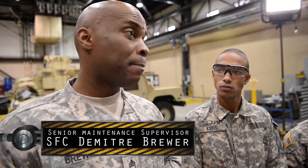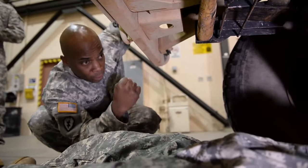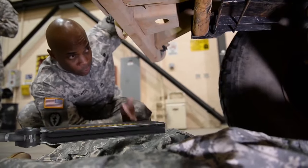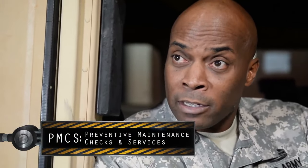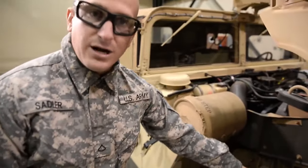Because the worst thing that could happen is we say, oh yeah, it's good, you get out there and it's not. Make sure that drive shaft isn't loose at all. As a non-commissioned officer, you should be out there with your soldiers. Don't just tell them, hey, go ahead, get that PMCS done, and then you're not there. Be there, be effective.